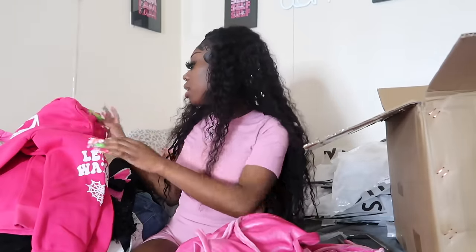At first it was sold out, and then when I checked back, it was in there. So I was like, thank you, because I really wanted it. And oh, this jacket is a, what size is it? This jacket is a small. I know for a fact I ordered a small, because I had a small first time.